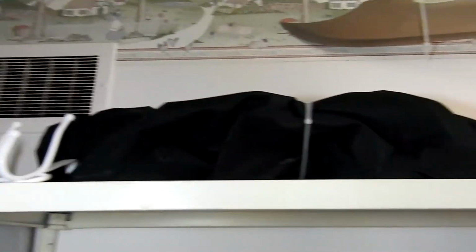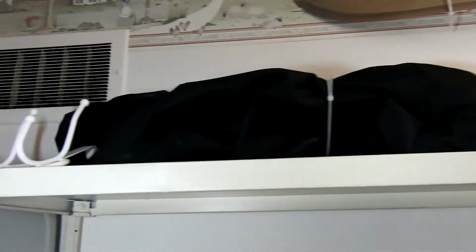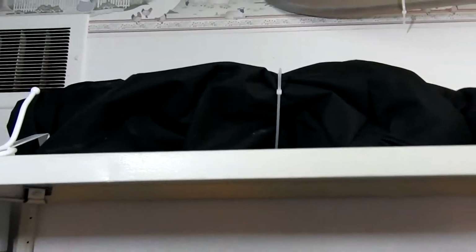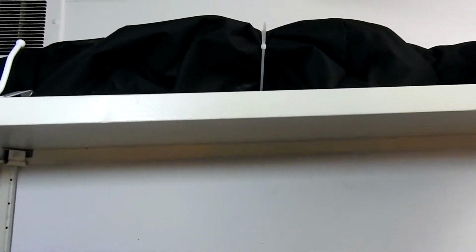So on this top shelf right here, this is a really large bag that I just got for Christmas, which is, I mean, massive. This thing rolls out like 5 feet, I think, and it can hold a lot. It's a pretty loose fabric bag, but it holds a bunch.